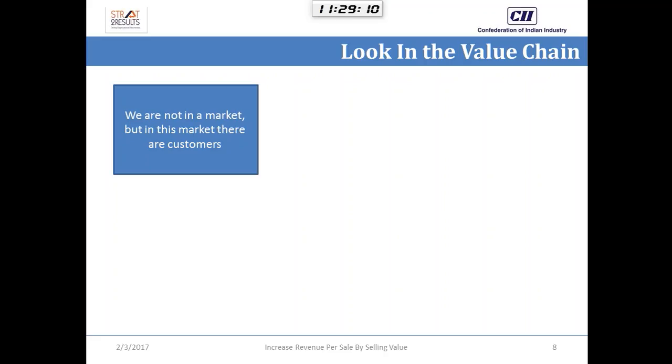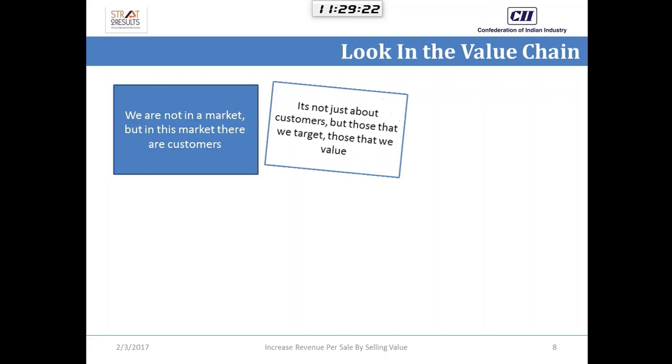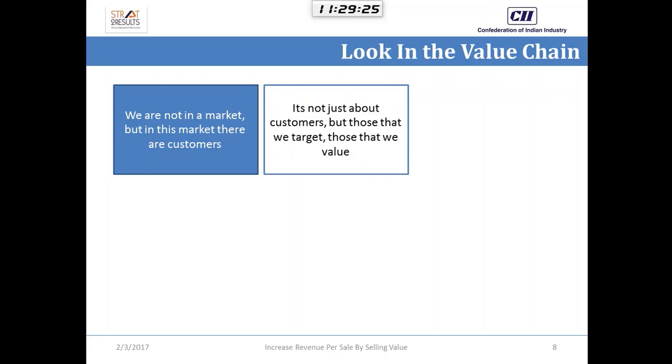So I think the first thing to understand is that we are not just in a market, but in this market there are customers. So it's not a simple case of I have a product, there is a market, I will find somebody to sell it to. There are customers out there, and it's not just about the customers, but the customers that we specifically target with what we have made, or what value we want to create around what we have made, right?